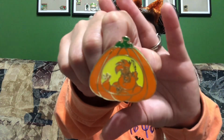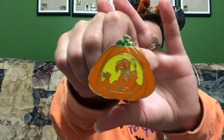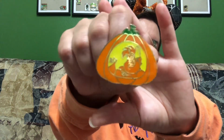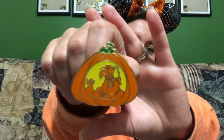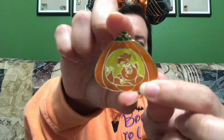It's Ursula! So my favorite villain in a pumpkin, like a jack-o'-lantern carving pumpkin. So it is awesome, and this one is definitely staying in my Halloween collection. She doesn't glow. I wish they would have glowed. That would have been perfect if this yellow would glow in the dark, but it does not. I checked. It doesn't glow in the dark.